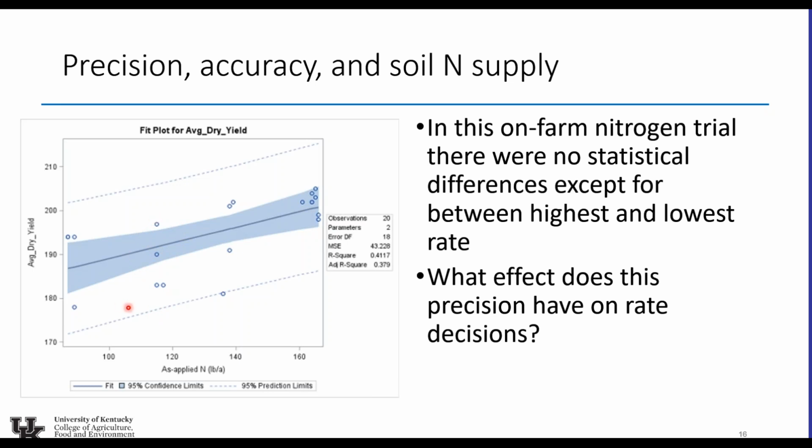On average, we'd have the same yield, but we're offsetting risk with this higher rate, because what if these points aren't just background noise? Statistics tells us that these flyers that are above or below that mean line are just noise. But what if they're not? What if this plot actually had a higher nitrogen requirement, or this plot had a higher nitrogen requirement? By actually putting on an excessive rate, we bring those other plots in closer to the mean response.